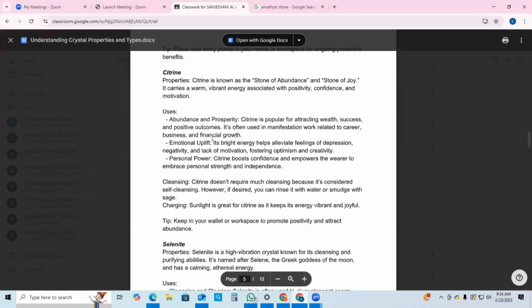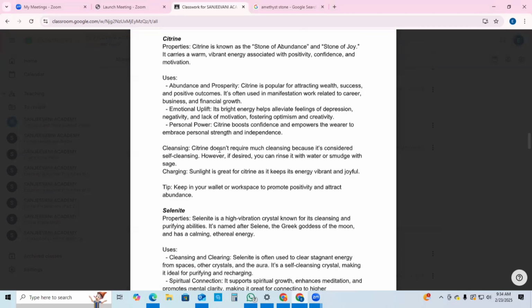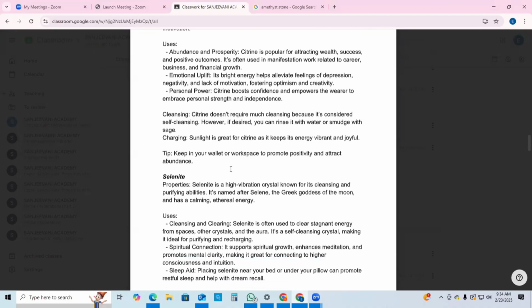So it's used for abundance and prosperity, emotional uplift, and personal power. You can cleanse it with self-cleansing or with a little water, and you can charge it in sunlight. People put it in their wallet as well, or workspace, to promote positivity and attract abundance.